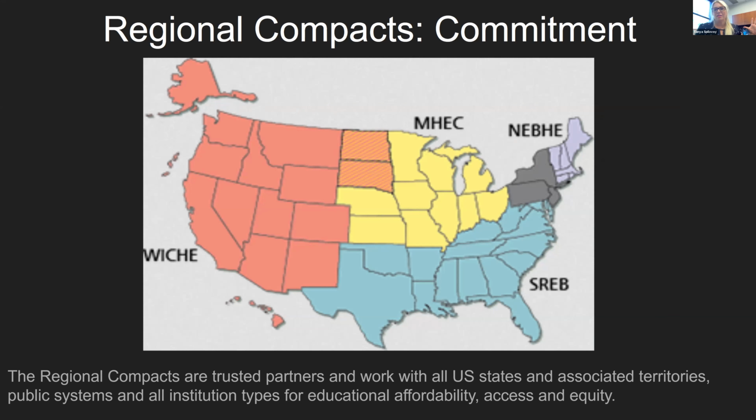So all 4 of these regional compacts have contacts in all of the states around the United States, and even states who may not be officially part of a compact work with compacts to reduce the cost of higher education, increase access, and in many ways really have been working for a long time on scaling equity for higher education students. And they do that by bringing together people in the field who work at institutions. There are policymakers from different levels of government. So there might be SHEEO officers, like state higher education executive officers. We also have legislators that are involved. And so a lot of policy and implementation and research and best practice goes into the work that happens in the different regions.